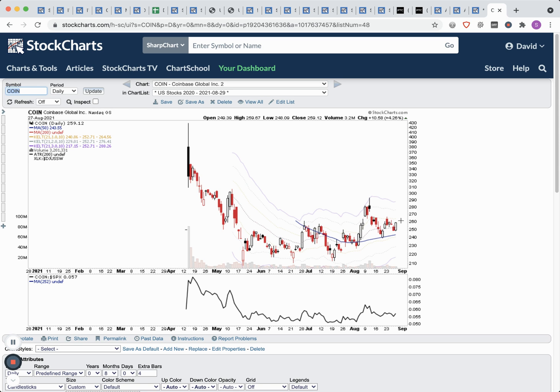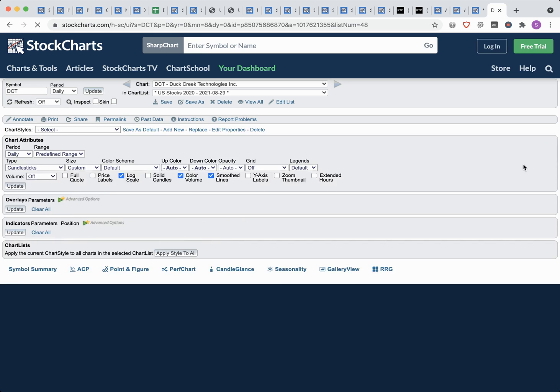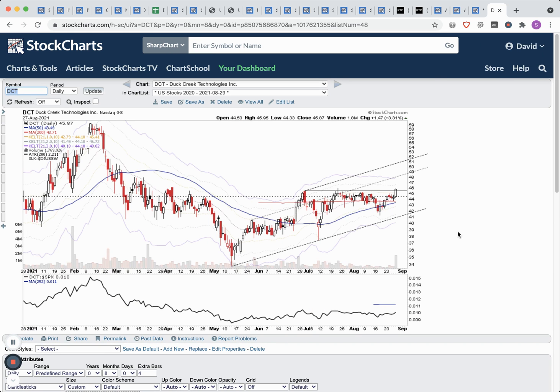So this one could potentially start to get moving out of this lower range that it attempted to pop out of initially, and it's held above its 21-day EMA here on Friday. So this one could go again. DBI is starting to get back through its 50-day moving average here, rebounded, a little demand tail and follow through on Friday potentially there.